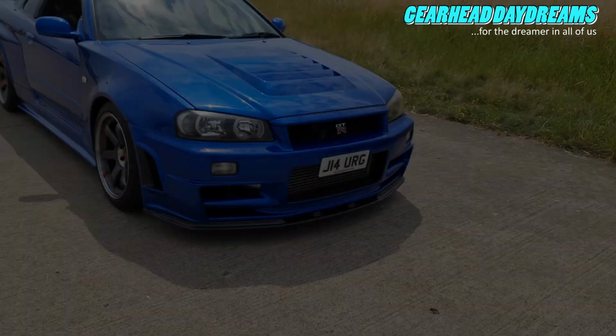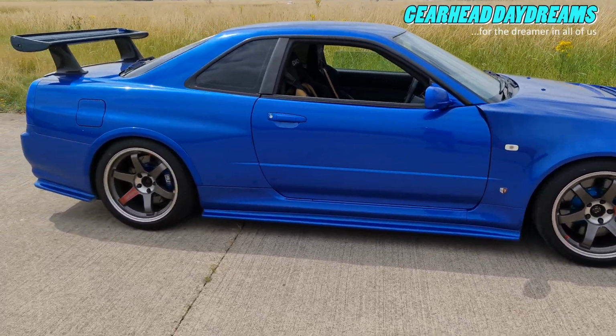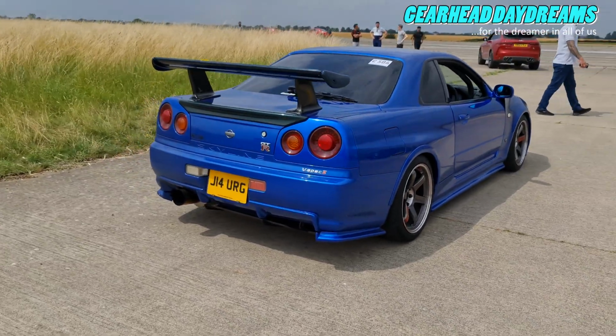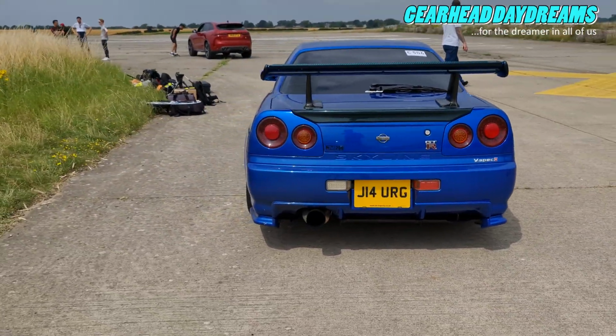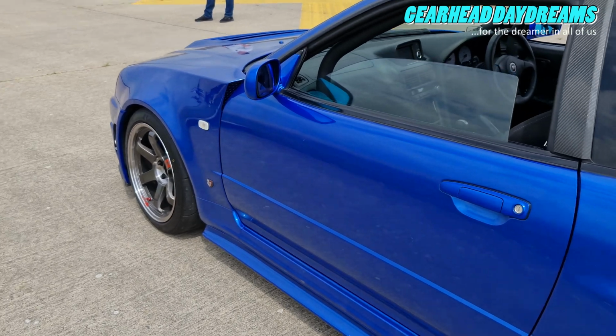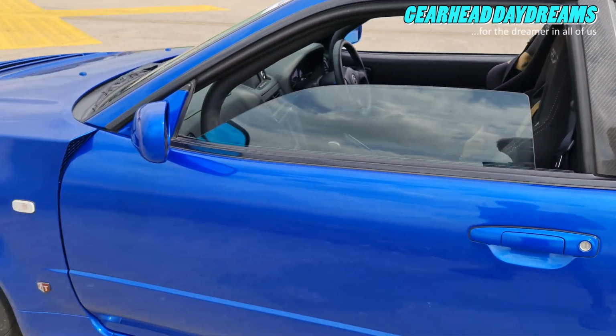And then out of nowhere, I don't know if I'm pronouncing his name right, Jürgen from JM Imports in the UK, I think he's based in Newcastle, came and he had his R34 with him. The Alpha. Beautiful inside as well. Look at that. No chance.